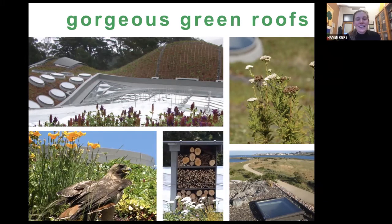And if you haven't gone to the Academy of Sciences green roof, definitely go. From this top picture, they started with four different plants, and it was actually required. Renzo Piano wanted it to be grass initially, and then he was willing to compromise on four species. They said, well, we want them to be native, and so it was four species. Over time, the people who work there have just been adding more and more, and they're all native to the watershed of Golden Gate Park.